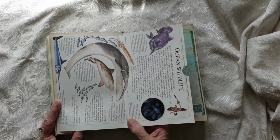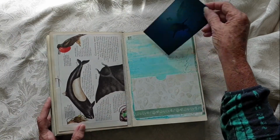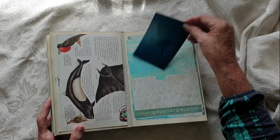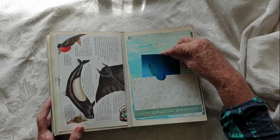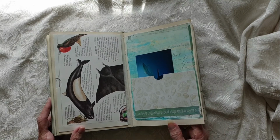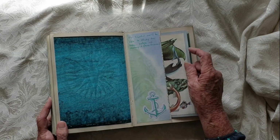The wildlife from the ocean consists of lots of different things, and there's the full picture of that shark there. Again, that's out of the kit. My favourite colour is this turquoise colour. And I always say, when you look at my washing on the line, you know what my favourite colour is, because so many of my clothes are that colour.